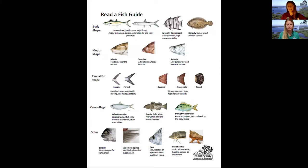So looking at this screen, this PDF shows some examples. They're going to be talking about maybe the different shaped mouths, different shapes of their body. Are they very streamlined where they're kind of laterally compressed? So think of like a butterfly fish. Are they flat like a flounder? What's their coloration? Do they live where there's a lot of algae, or are they a schooling fish? And then maybe even some other specialized modifications to their body.